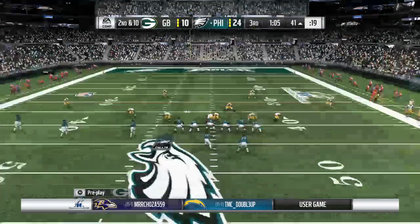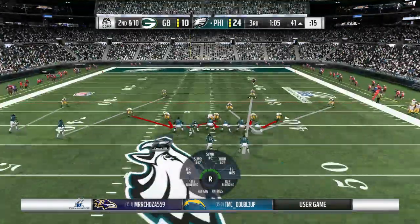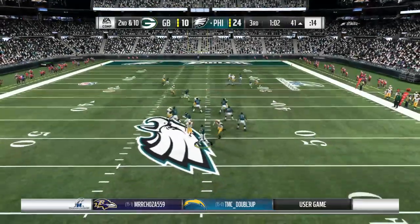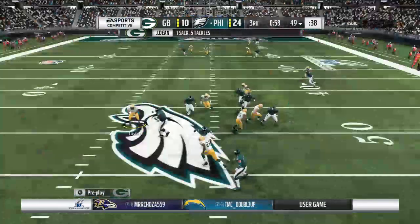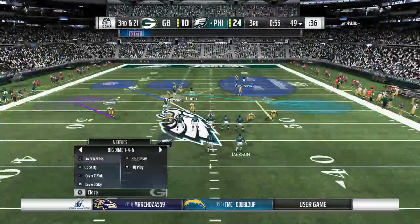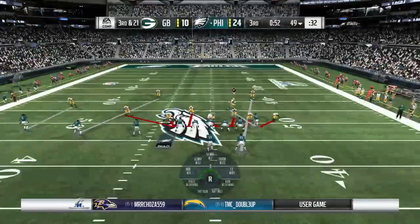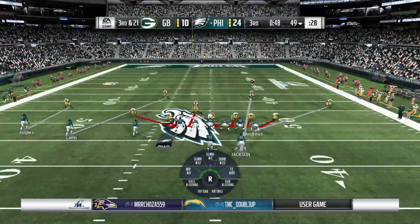3-19! Gun! He'll try again with the arm here on 2nd down. And they're going to get him. He's taken down for a sack back at the 47-yard line. So if we recount real quick, he had the touchdown earlier, and now he comes up with the sack here. No doubt about it, he's having himself a game.